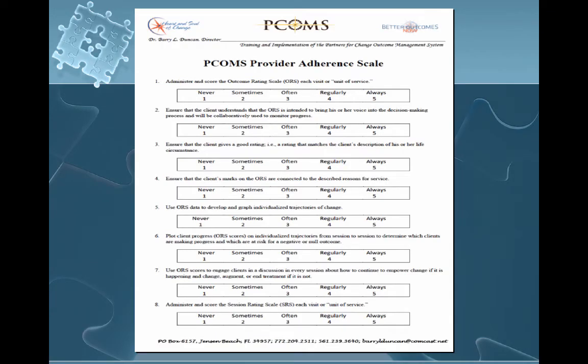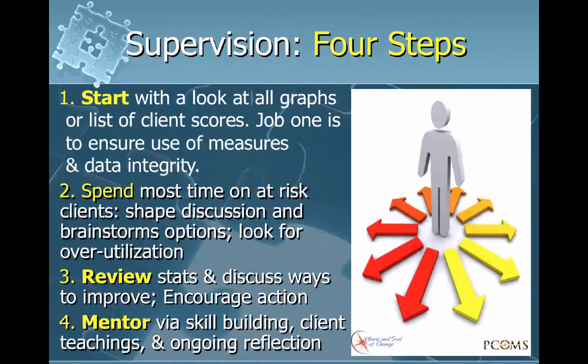There's also something else you can use that can help you with, and that's the adherence scale. And this is kind of a self-administered scale of how you're doing the 10 aspects, the 10 competencies, the 10 skills. Keep in mind that these aren't skills that clinicians don't already have, but they are specifically related to PCOMS. So it's a way for people to get a check on all these things and for supervisors to talk to clinicians about how their data has integrity and whether or not they're doing the skills of PCOMS.